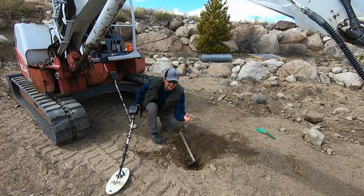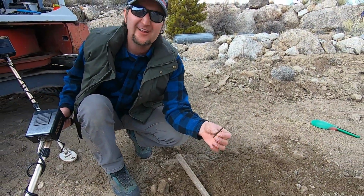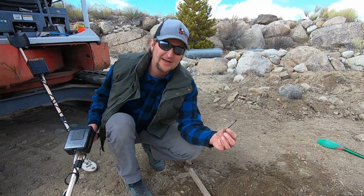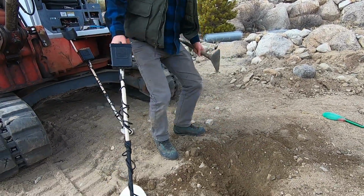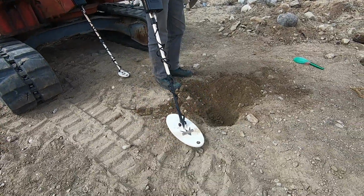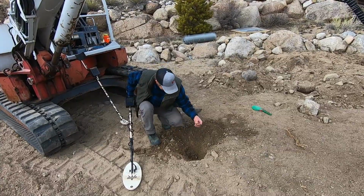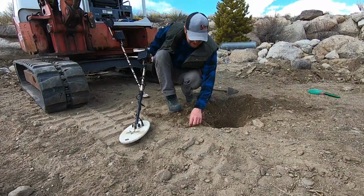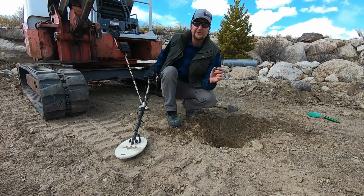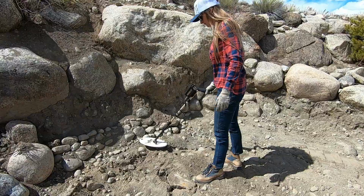What? Oh. Oh, there we have it. An old rusty nail down in the hole. Started out as a faint target. Let's hear what it sounds like at the surface. See that? This solid rusty nail down about, I don't know, 6-7 inches produced that really faint sound at the surface. These are the type of signals you chase.